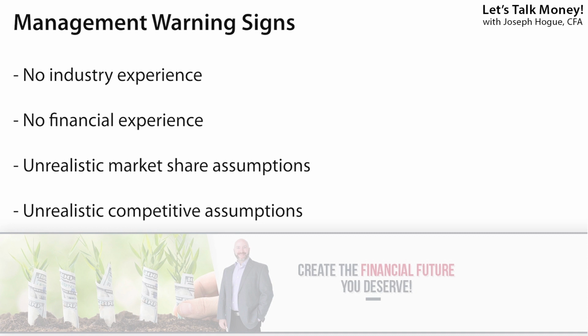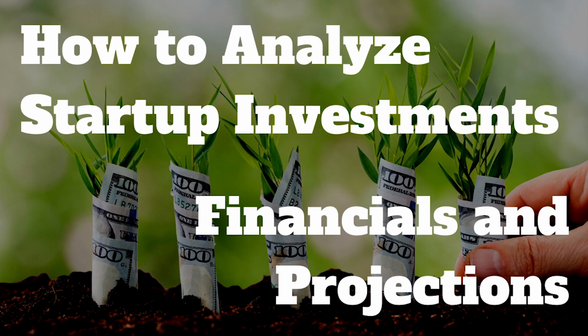The warning signs here, of course, would be just a total lack of some of these areas. So if nobody on the management team has any industry or financial experience, or if management thought it was going to come in and just jump into this market, taking a huge market share and never get any pushback from competitors.